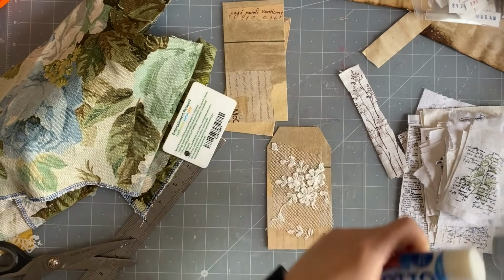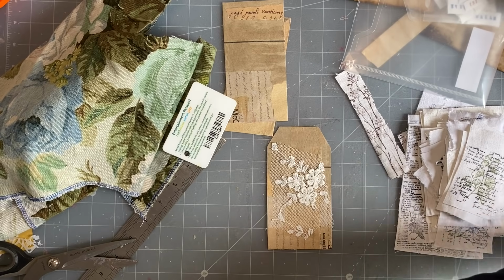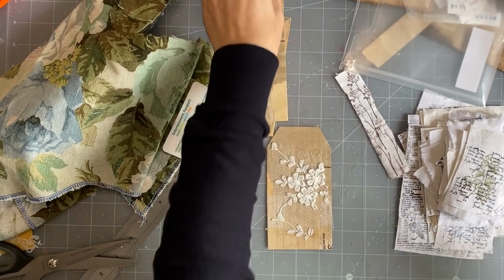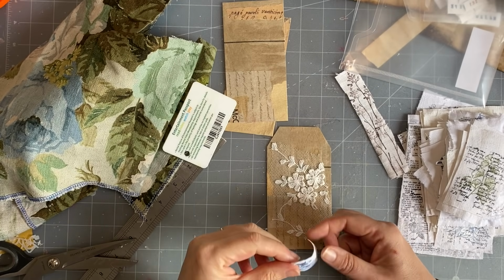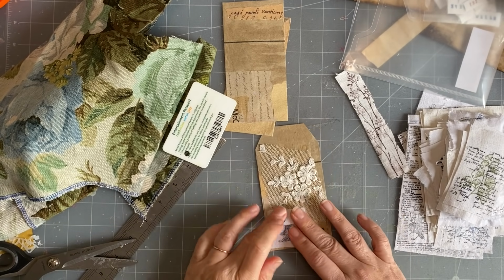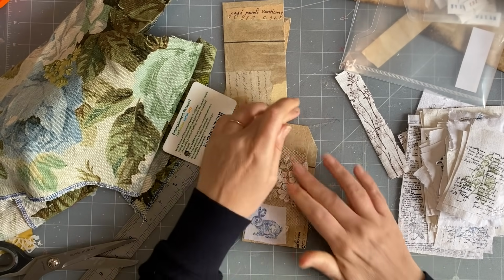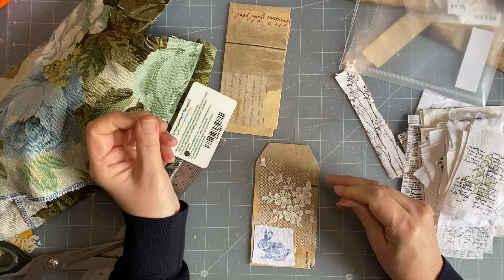Where's my glue? So there you go. You get 2 days of stamped fabrics. And lace. Lacy curtain. That will glue down there. I think I need something up here.